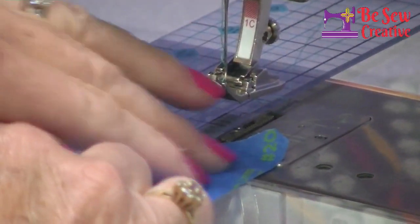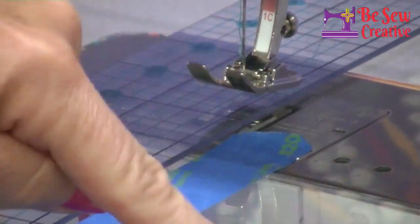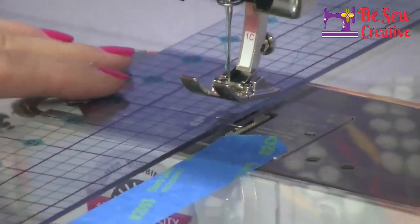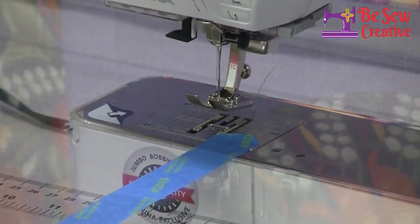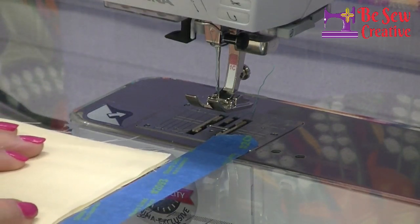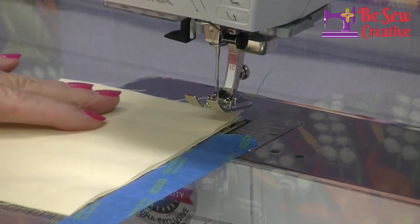Now, I have a nice slide-on table here. Your table may not go out this far, but you'll have something down here on the bottom that you can adhere that tape to. And now I've got something really easy to see. So as I come along here, I have something visual to see where I know I'm going to be sewing 1/4 of an inch.